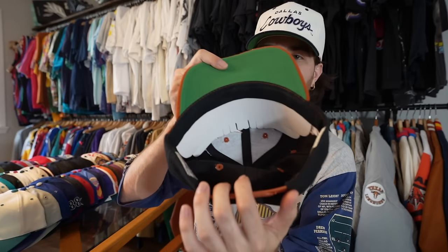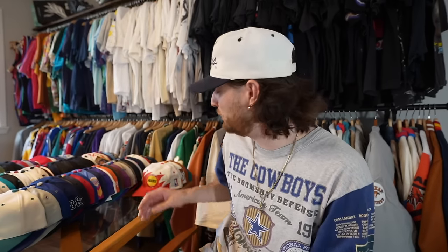Guys, this one is so crispy. It has the cardboard on the inside still. I love the fit and look of this hat. I was very happy to get this on eBay as well for I think 20-ish bucks. Bro, back in the day, I was sniping. I wish I could relive those times.